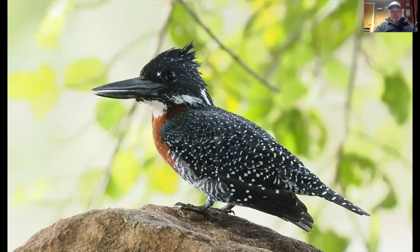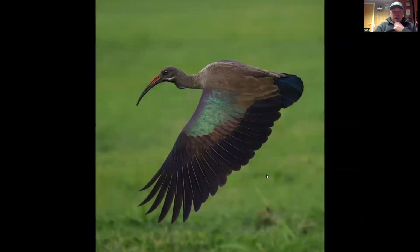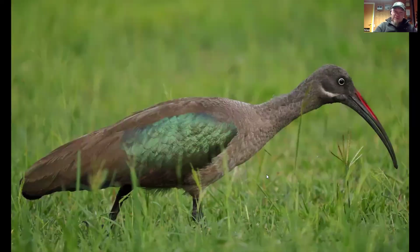Even the giant kingfisher was present along a few streams there. A really, really huge kingfisher, almost like the kookaburra of Australia. Really a beautiful bird as well. And one of the more spectacular birds is the Hadada ibis, which you also find in many inhabited areas, walking on the fields and so on, and they have a beautiful glossy green forewing, really also a nice bird.